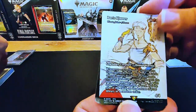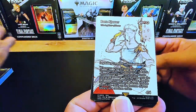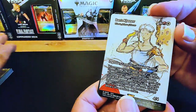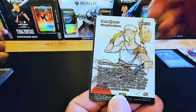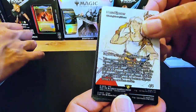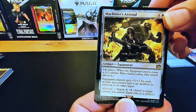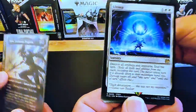Here we go. This is from my third pre-release event, and this was at what was the name of this place? Discordia. This is from Discordia. So shout out to Discordia. We went and did our third and fourth promo with them. All right, so these were what I pulled from those promo boxes.